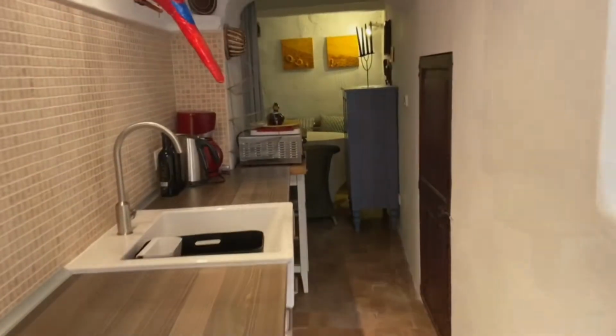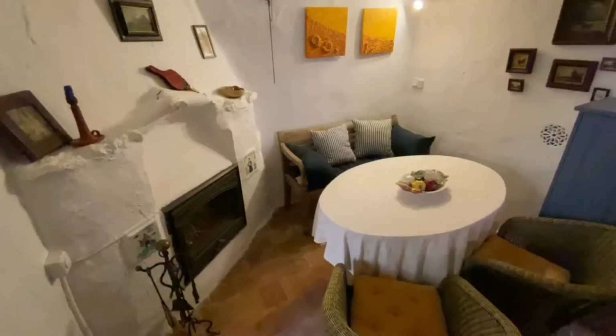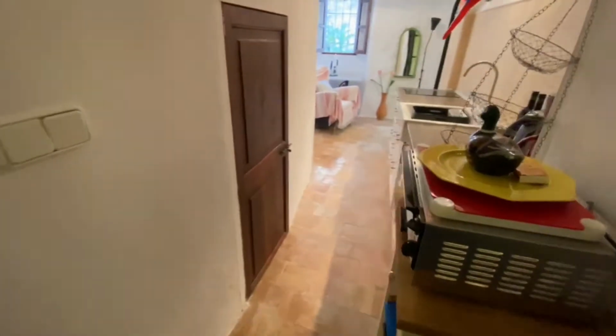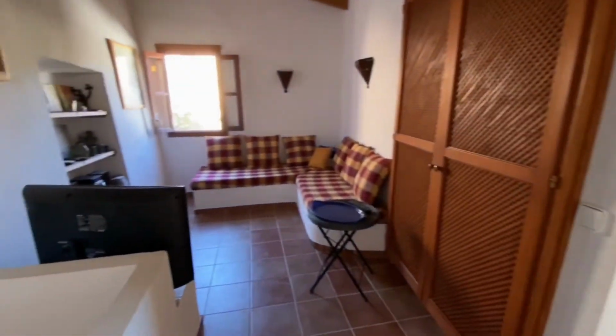Boasting an independent kitchen and a cosy living room with a fireplace. Take the stairs up to the living room, bathroom and bedroom.